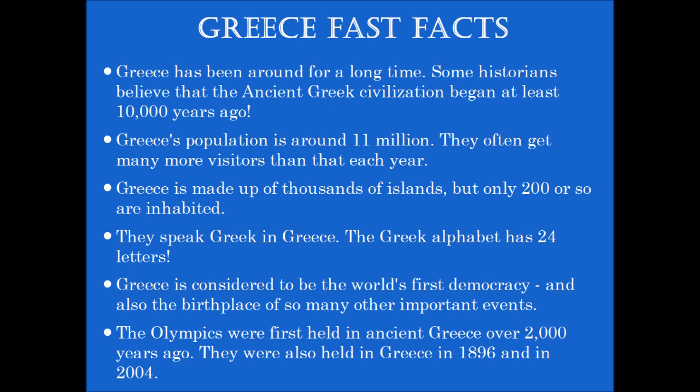Greece is considered to be the world's first democracy. So they had some people vote in order to determine the government. It's also the birthplace of so many other important events. Lots of important philosophical ideas and mathematical ideas, scientific ideas came out of Greece, in addition to lots of theater. Greece was very, very big in impacting the world's culture.